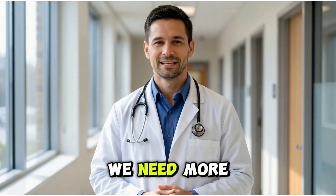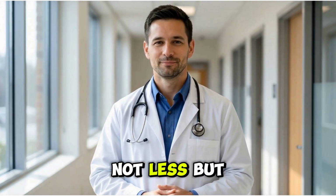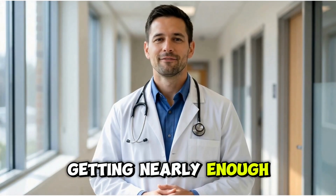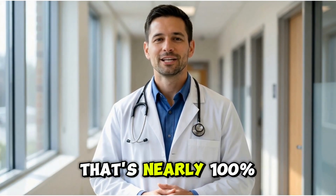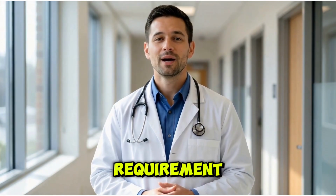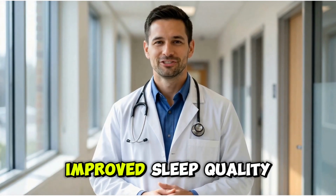As we age, we need more vitamin C, not less. But most seniors aren't getting nearly enough. 1 kiwi before bed gives you about 70 milligrams of vitamin C. That's nearly 100% of your daily requirement. Benefit number 3, improved sleep quality.